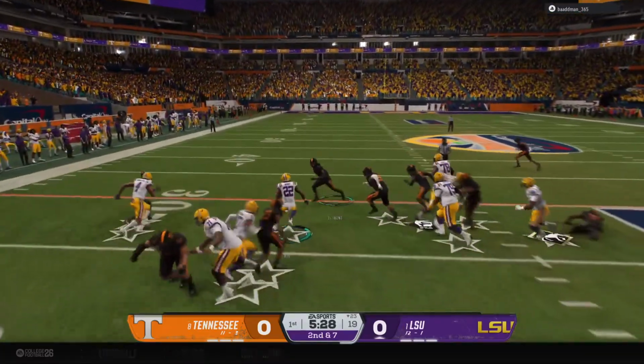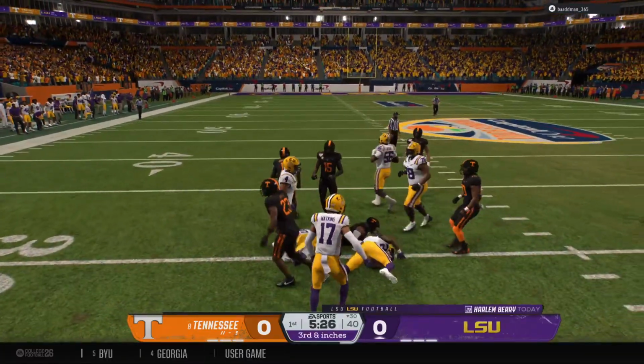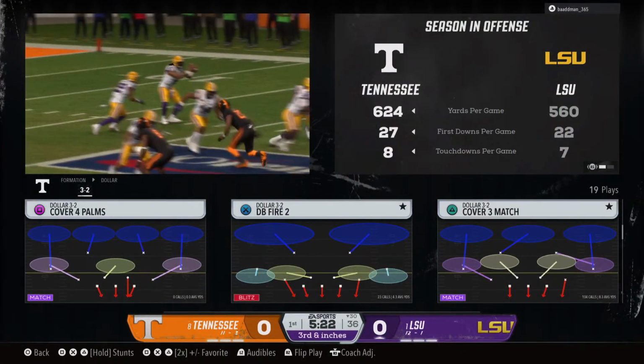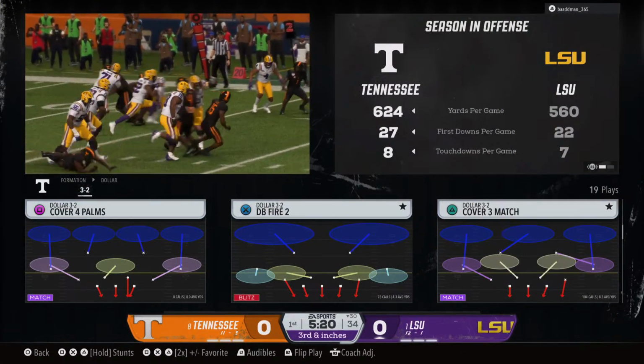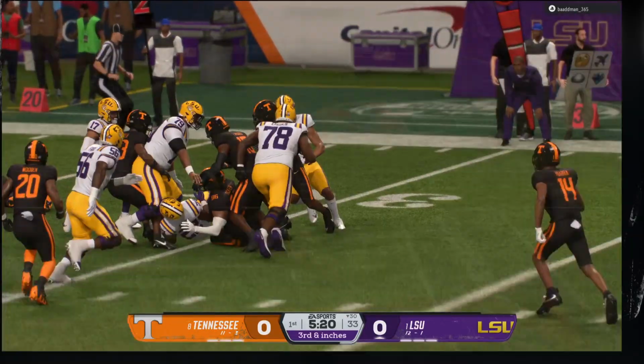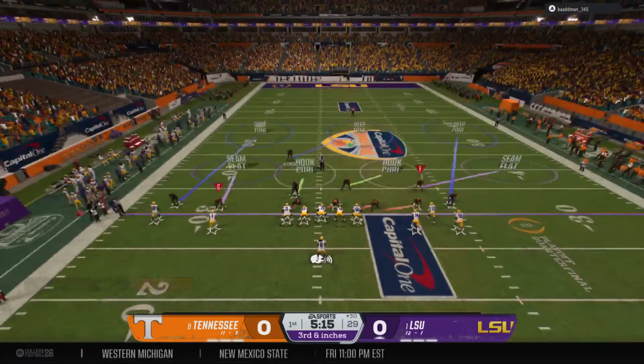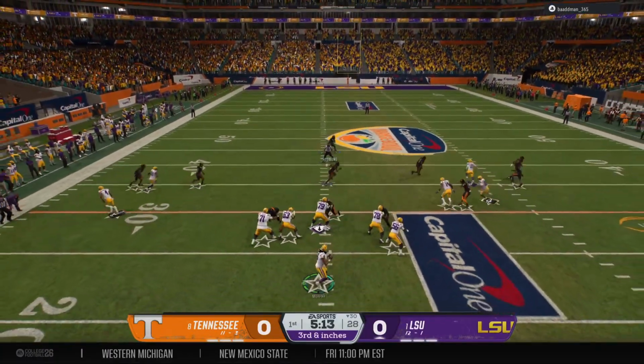From the shotgun, it's a handoff. Moves the ball up to the 30. What a great job to establish some rhythm for an offense. When you can run the football like this, it just opens up the playbook. You can continue to run, you can go to play action, and really keep the defense on their heels when you can run the ball like this.